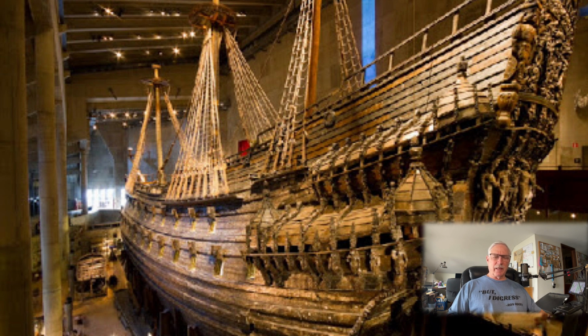So in 1628, on its maiden voyage with a lot of sailors and their families on board, it sailed out of the harbor and promptly rolled over and capsized. And I believe a number of people were drowned. And it laid on the bottom for, I think, about 400 years or so before they finally brought it up and finally restored it. And we got to see it the second day the museum was open.